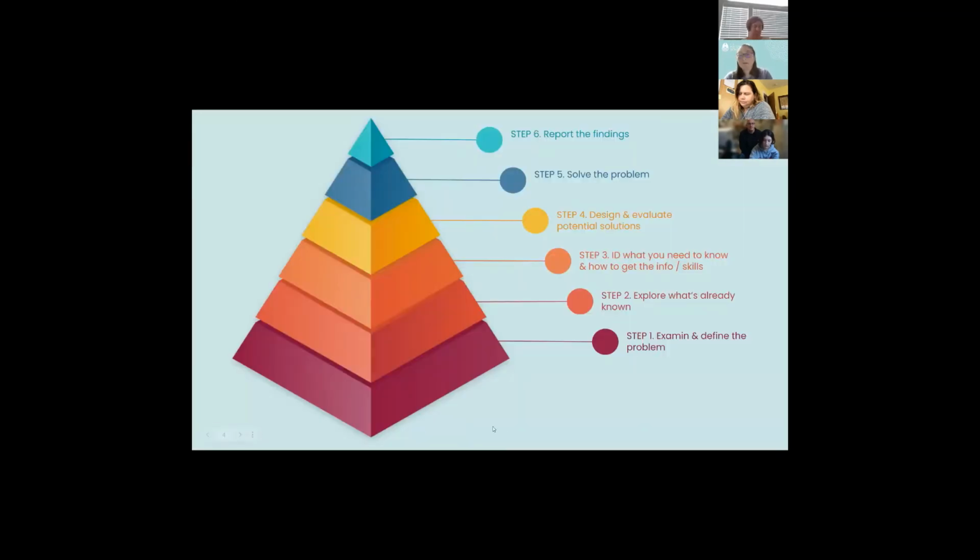Okay, so here's the pyramid. This is what a problem-based cycle looks like. So in the first step, you're going to just examine and define the problem, right? It is really hard to answer a question if you don't have your hands around what that question is. Then you're going to take stock of what you already know. Oftentimes, you know a lot more than you think you do. So we're going to honor that fact that you know a lot.